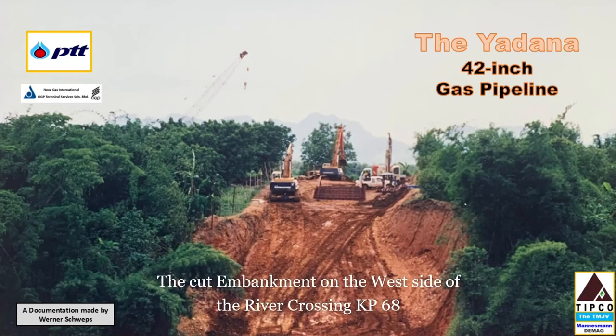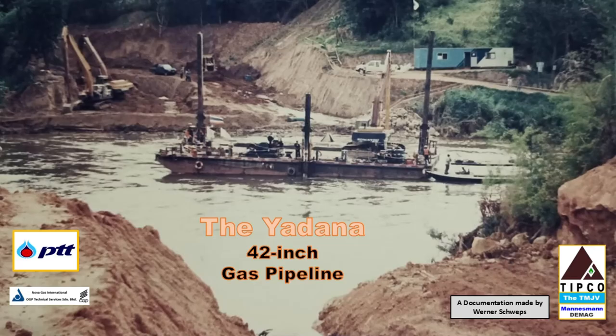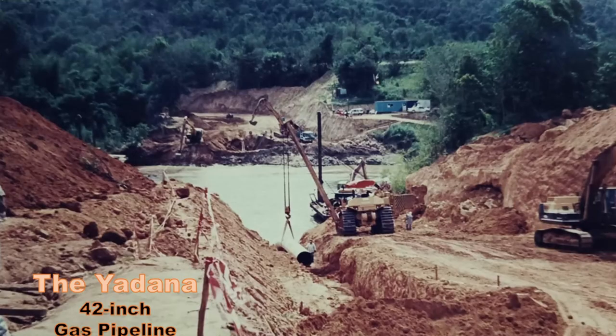At kilometer 68, the 42-inch pipeline crosses the river Kwai Noi covered in a heavy concrete coating. We used the open-cut wet-ditch crossings method and installed a 100-meter-long concrete-coated 145-ton heavy siphon 1 meter below the river bed, where it has been safely sitting for more than 26 years already.